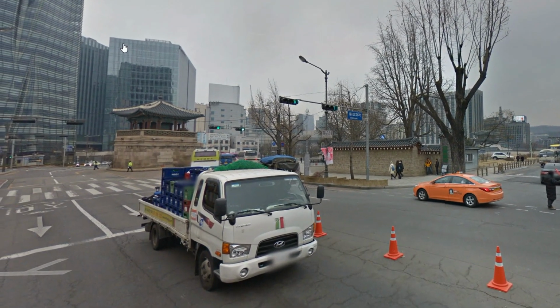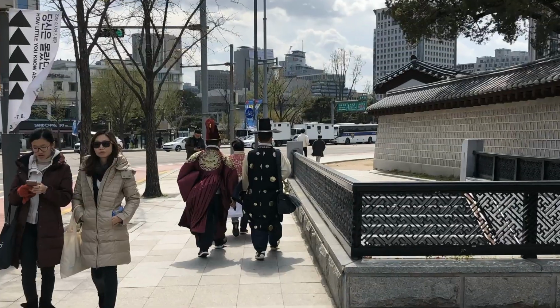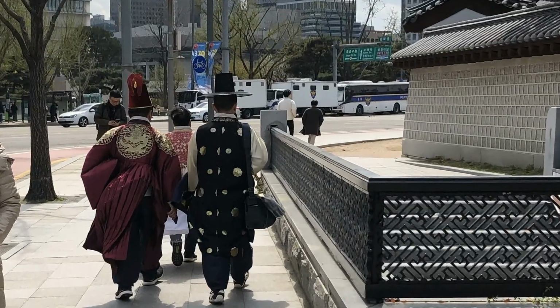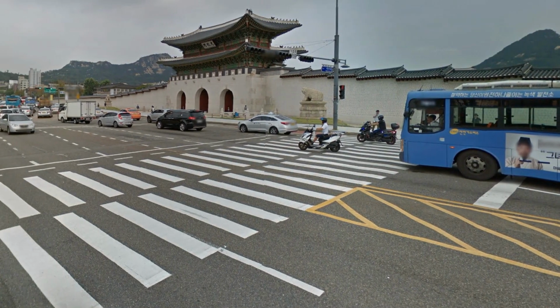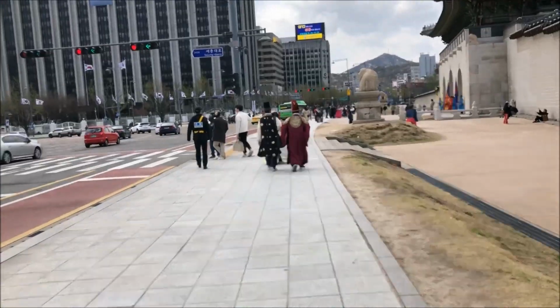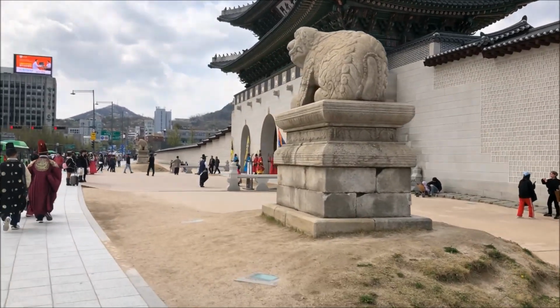We keep on walking along the perimeter fence, which will eventually turn right. In just a few meters, we will find the Gwanghwamun Gate, which is the grand main gate and the largest gate of the Gyeongbokgung Palace.